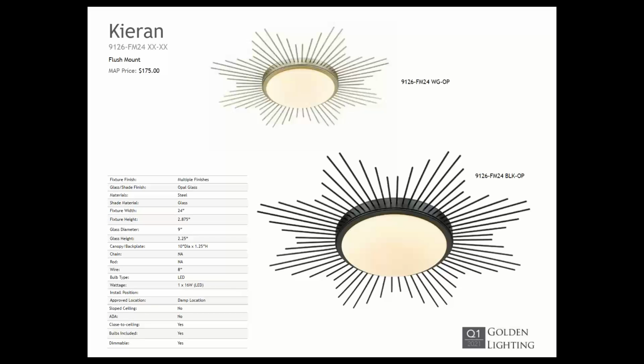And then you'll notice the Kieran here is kind of the base of the Gabby with some additional accents added. Overall, this one is one size, 24-inch diameter. But as I mentioned, that glass is the 9 inch. So with the body, that core of the piece is approximately 10 inches in diameter. Again, this is available in matte black, and then also on the top, you'll see the white gold finish as well. And this is damp location rated, as are all of these flush mounts that we're looking at today.